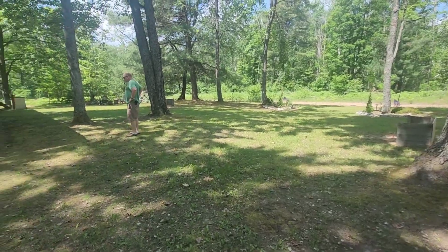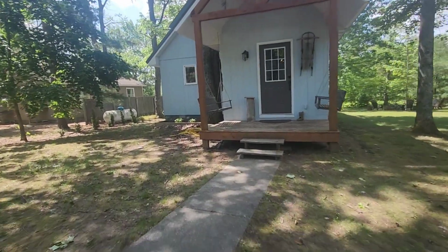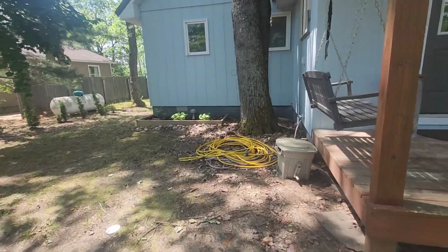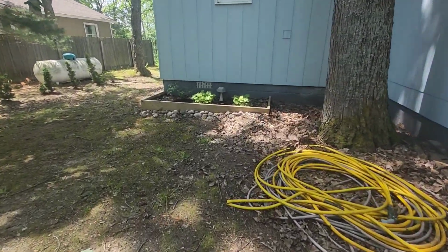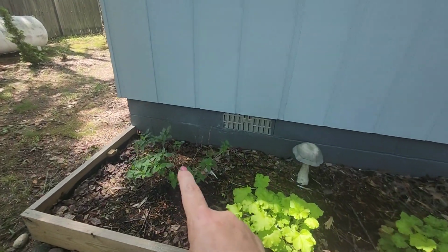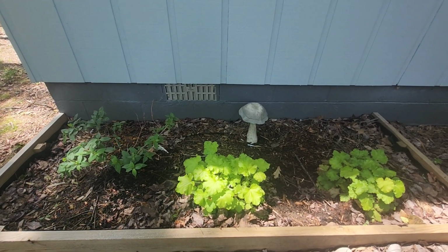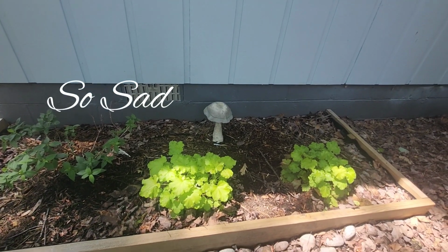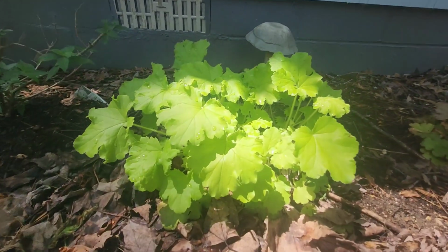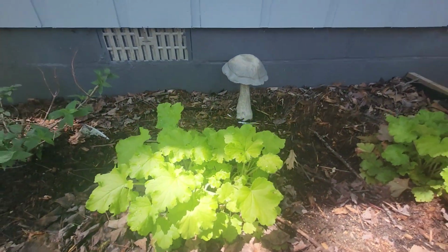All right, let's have a look around here, little garden back over here. This is a pretty deep shade garden. Oh, it seems to be getting a little sun right now. This is where I'd moved my Bobo from. So I've got this Bobo here. I did have another one on that side, but it wasn't doing as good. I moved him and he died. This is the Lemon Love Heuchera. Woo, I love it. And I got a little mushroom that I put back there.